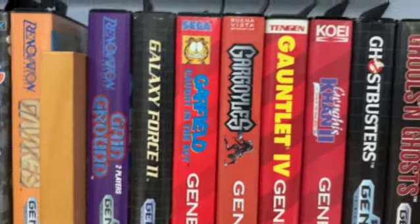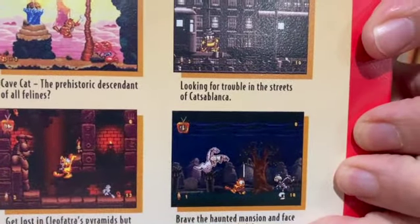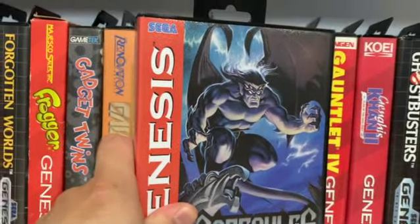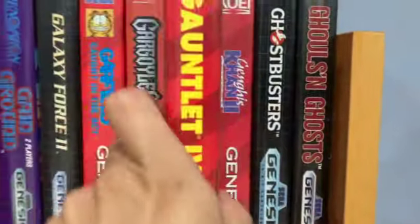Galaxy Force, Garfield. The animation on this is really good. The graphics are really good. It's a late game. The platforming, hit detection, is suspect, but it looks good. Another box game that was originally a cardboard game, so I printed a manual for it.